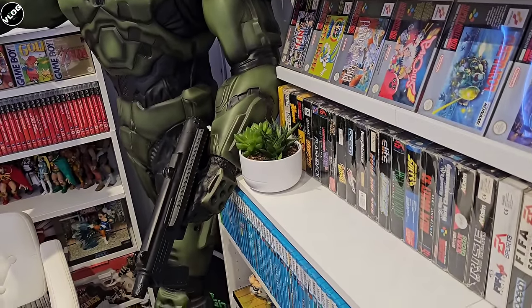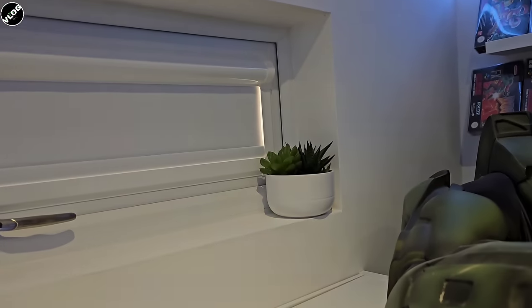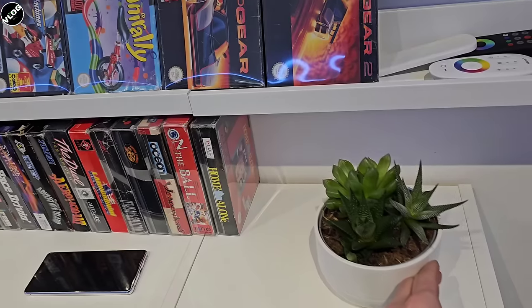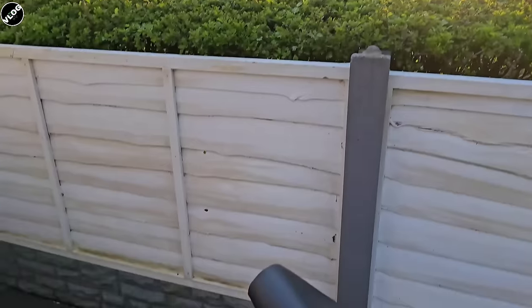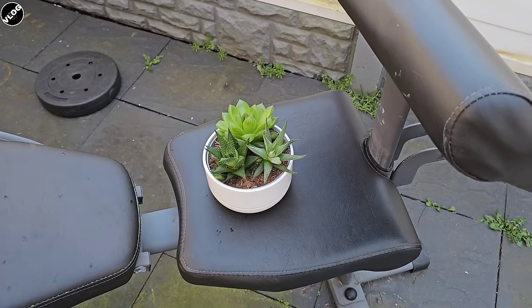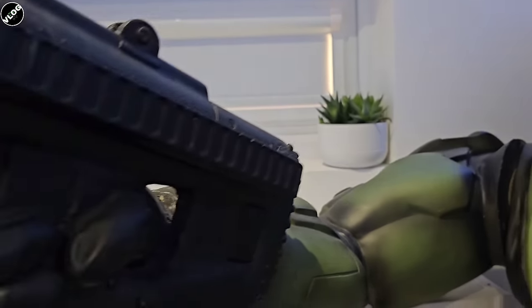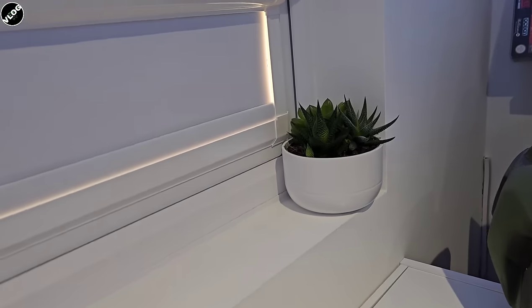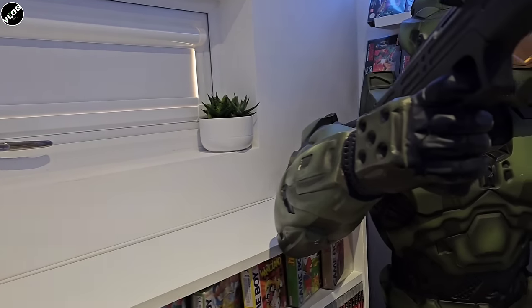Maybe there. Or there, possibly there, here, there, there. Nah, I think that's the perfect spot, right? In the window, tucks in nicely in that corner, and yeah, pretty happy with that. It might be the first of many plants. We'll see how we get on.